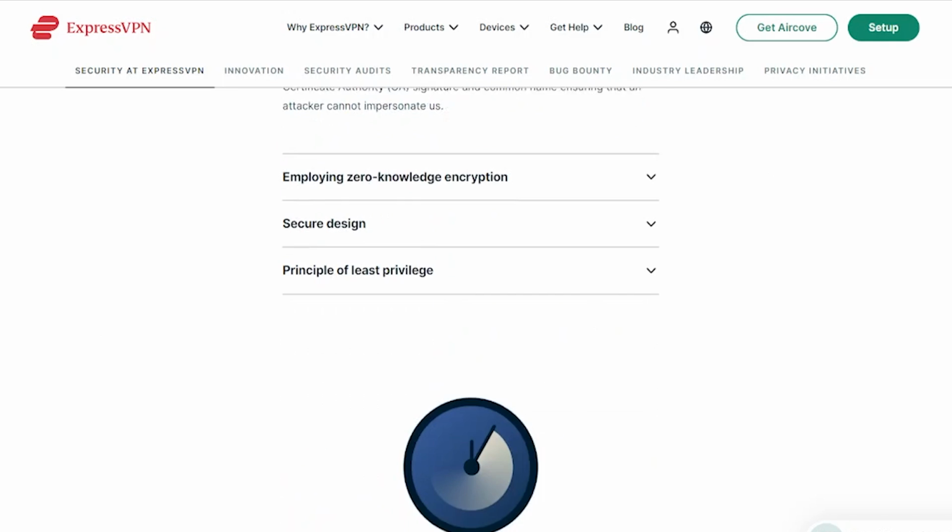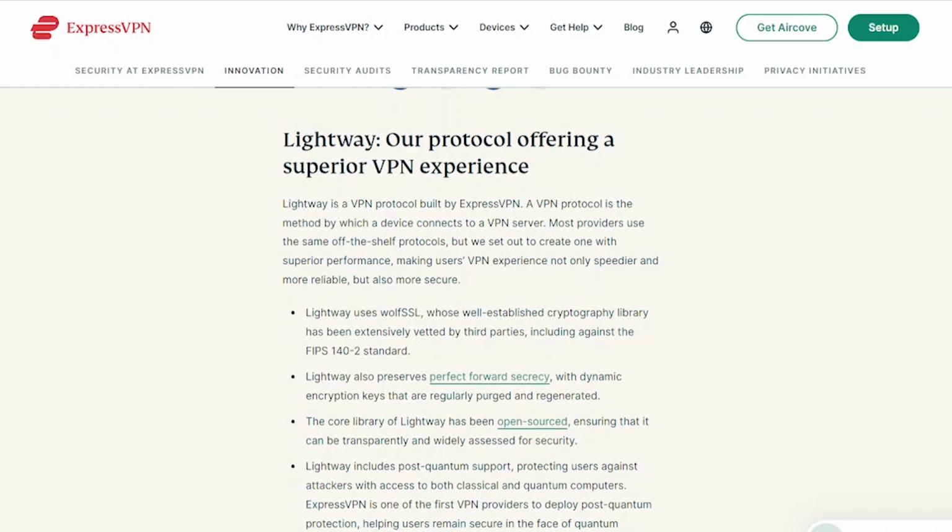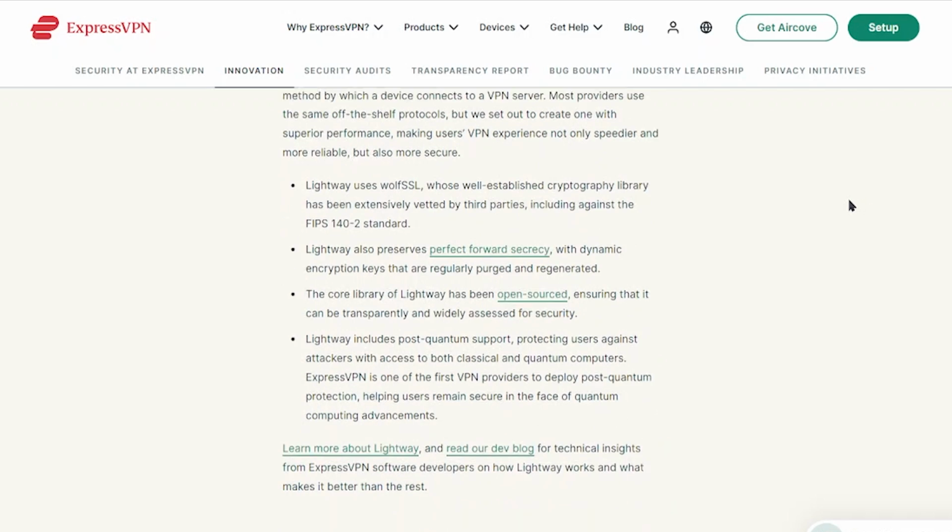Now, the next thing I wanted to talk about is the level of encryption, or basically how well the VPN is keeping your data safe. Because even if the server is an ExpressVPN server, it's the right server, the problem is that somebody might be able to hack it and get access to your information.